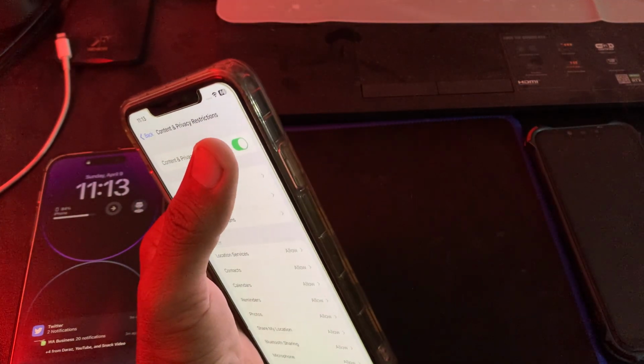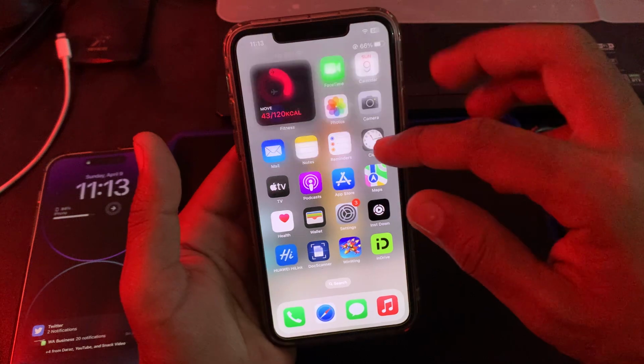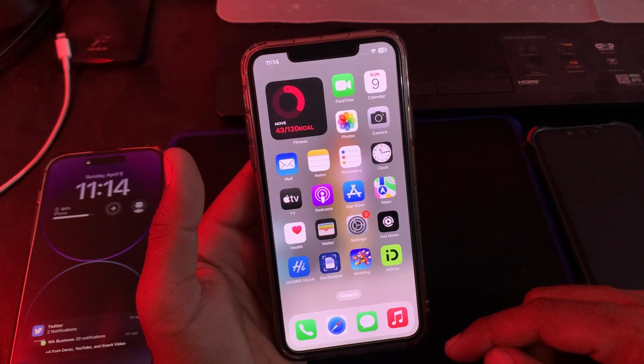So turn off the content and privacy restrictions for your iPhone, and then go back, disable low power mode if you have enabled low power mode. So disable the low power mode option, and then after this the next solution is check for the latest iOS update.